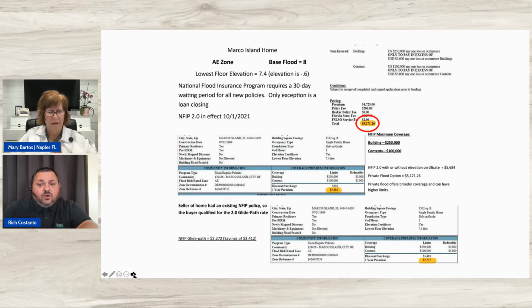So if you're looking to get flood through the NFIP program and there is no mortgage involved, then you need to try to bind it 30 or more days before the closing, which gets tricky sometimes because there are fast closes or closings get delayed or pushed up. But understand the policy could still go into effect. You would just have a small gap of no insurance basically.